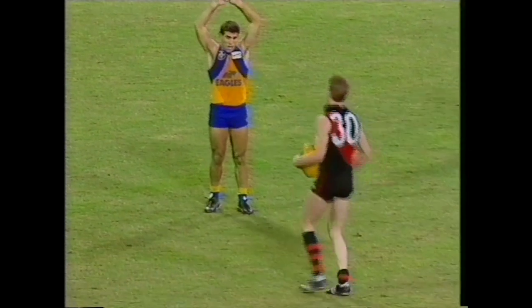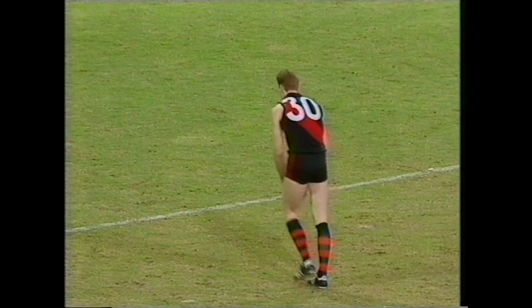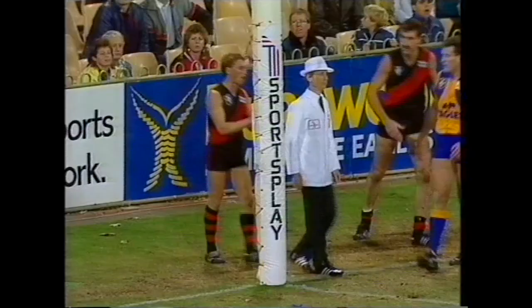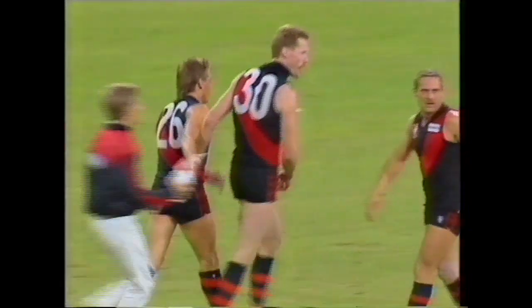Centre half forward, and it is a mark. Kevin Walsh, though, is only about 35 metres out, directly in front. Let's see the kick. Oh, it's a better looking kick on this occasion. It's close, and in fact, it is a goal to the Bombers, kicked by Kevin Walsh.